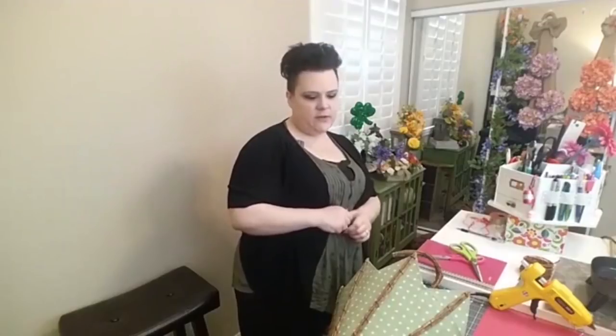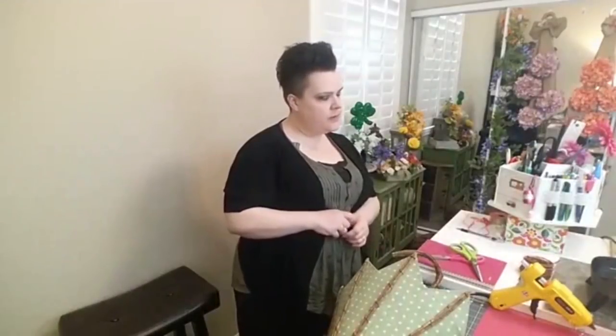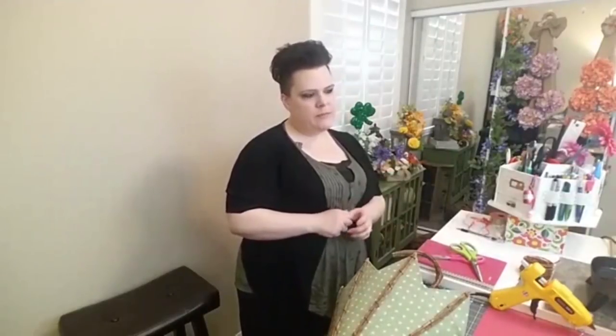I'm just looking at my stash over here, but I think what I'm going to do, I might go grab a couple things of ribbon and just have something hanging off of the side. I'm not sure. Sometimes every arrangement doesn't need to have ribbon. I know that's kind of strange coming from me.